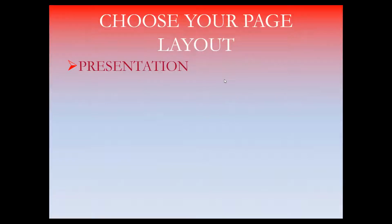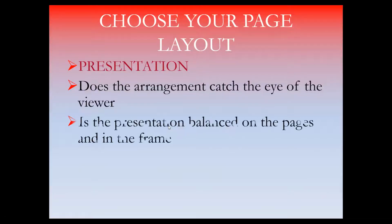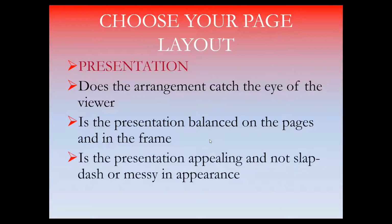Then you choose your page layout. And you want to make people want to look at your exhibit. If it looks ugly, guess what the viewer is going to do? He's going to walk right on by. Is it balanced on the pages and in the frame? Does it look nice? Does it demand your attention? And you don't want it to look like it was done by a youth of 6 or 7 years old. In fact, a 6 or 7 year old probably could teach us something to do with layouts.